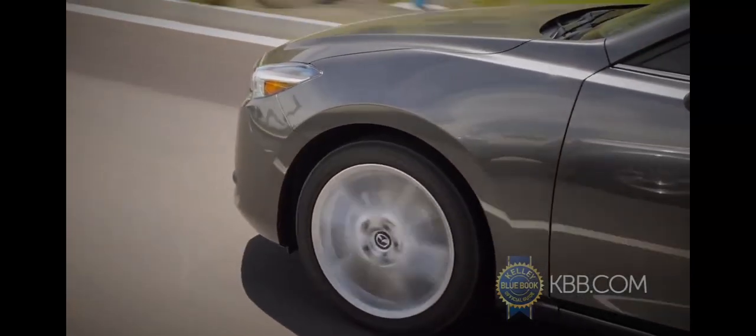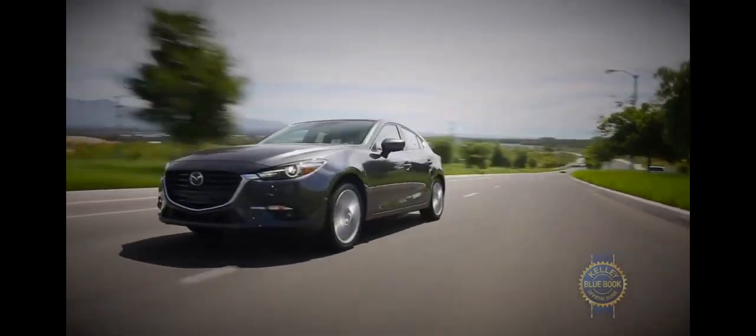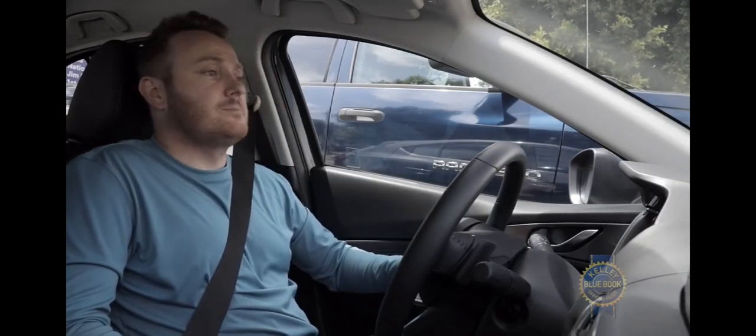You might think that with all this sporty talk that the Mazda 3 lacks on-road refinement, but it doesn't. The ride is a bit firm compared to some of its more pedestrian rivals, but so long as the roads you drive aren't littered with man-eating potholes, ride quality is plenty comfortable. Add to that a cabin that's decently well isolated from the rap concert happening in the car next to you, and the Mazda 3 makes for a fine commuting companion.